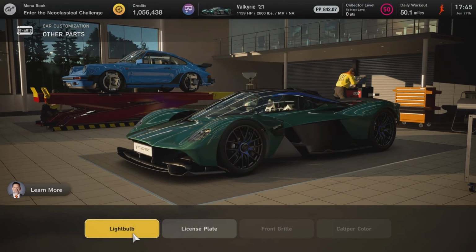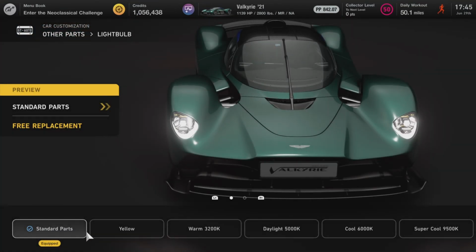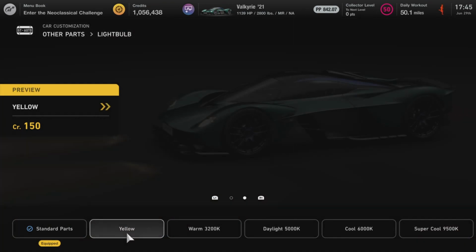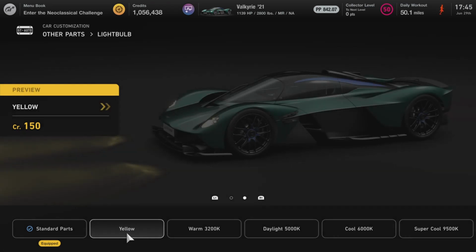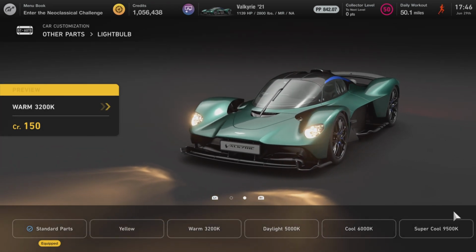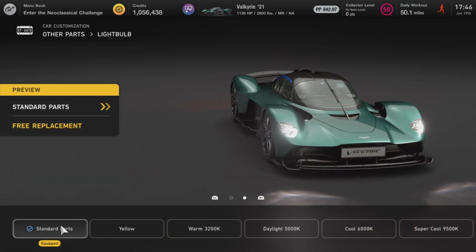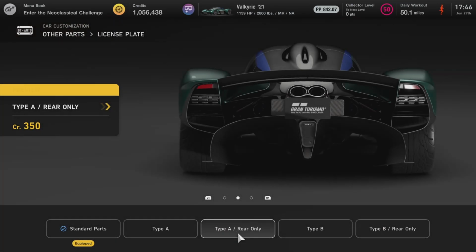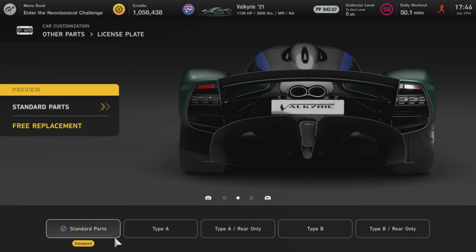We can go to other parts and change the light bulb and license plate. You can put on yellow headlight bulbs. That's actually sick. So you can make it look like a full-on race car. Oh man. Alright, that's cool. License plate. We can get rid of the license plate at the front. Wait. Look at the bottom of the car. That's like a flap opening up.